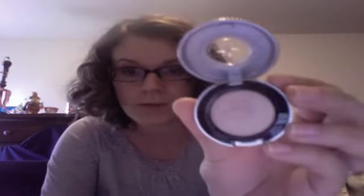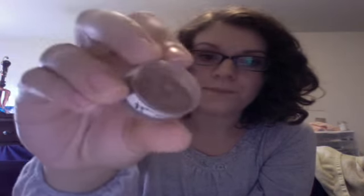It's not from a drugstore, but find something like this or some brownie colors. I had this from an independent company online. It's like a coppery maroon color, it's a pretty eyeshadow for all over your lid. So find that neutral color for your lid.